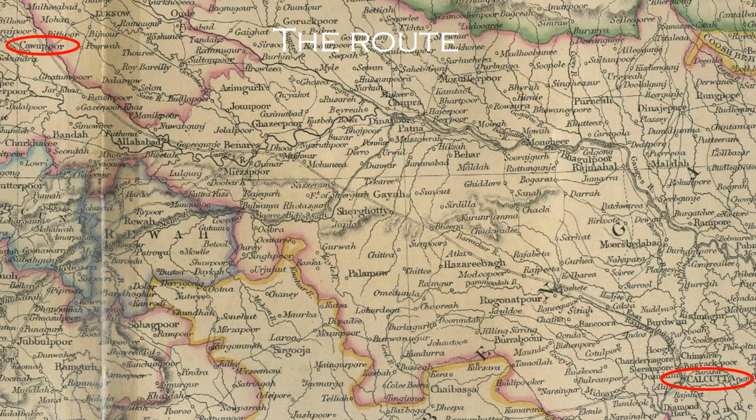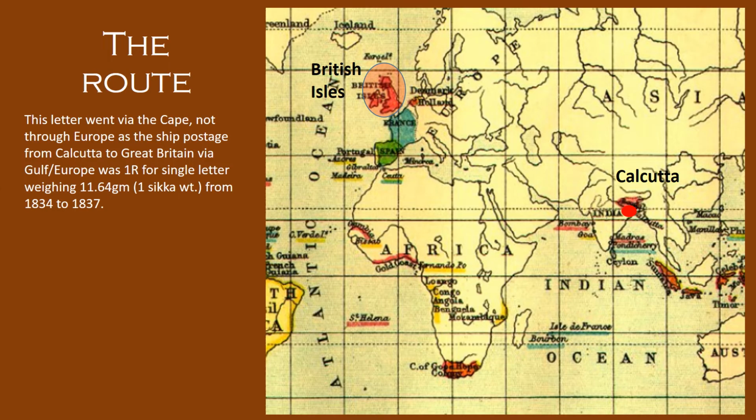After being dispatched from Kanpur, the letter travelled to Calcutta, which was then the seat of power for the British. The route was via Allahabad, Benares, and Burdwan. This letter went via the Cape of Good Hope, and not through Europe. As the ship postage from Calcutta to Great Britain via Gulf and Europe was 1 rupee for single letter from 1834 to 1837. And here, the postage paid for this letter is different.